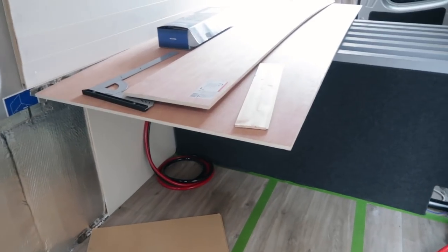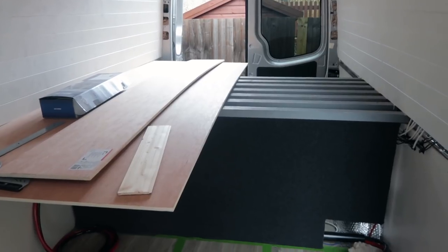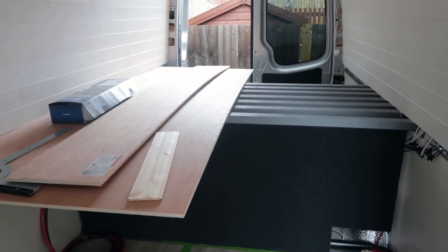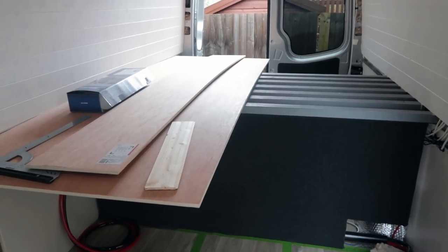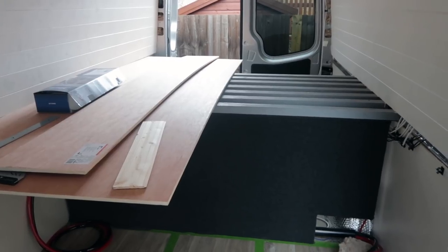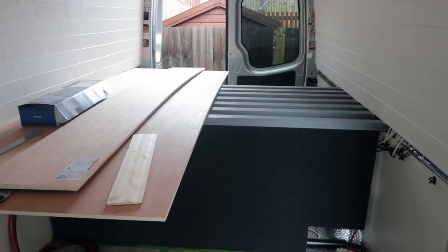So I think it's all coming together, and I think most of you will probably have enjoyed the journey with us, certainly by the comments. Thank you for those, and very much appreciated. So that's what's next. So the next part is finish off these hanging cupboards, get them sorted, and get the right hand side, if you like, fitted.